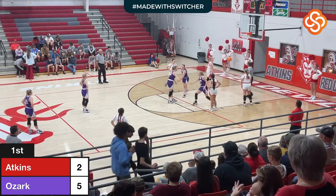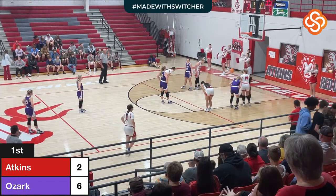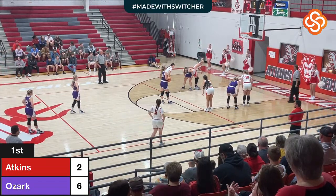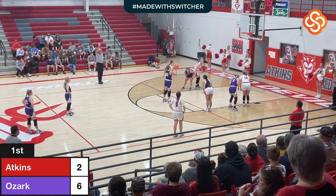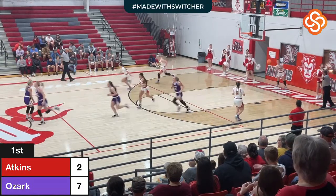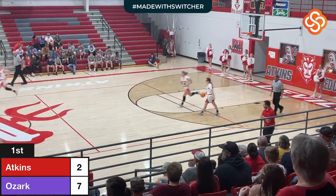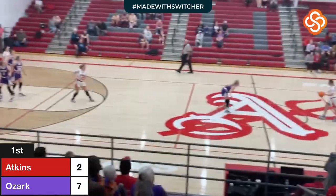Burns' free throw is good. Lady Hillbillies jumping out to a 6-2 lead here. Burns, second is good. 7-2 now, Lady Hillbillies. Lady Red Devils got the first bucket of the game, and now the next 7 has come by the Hillbillies.